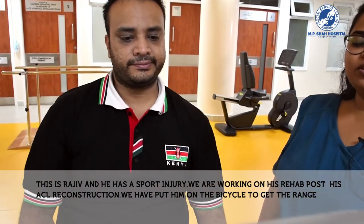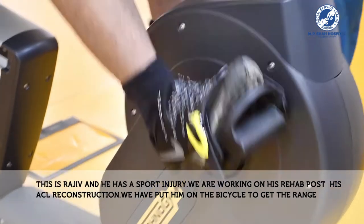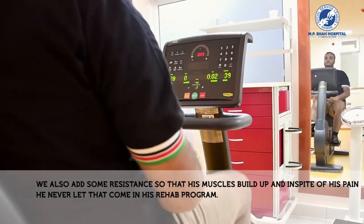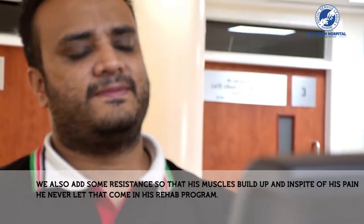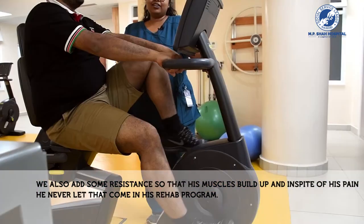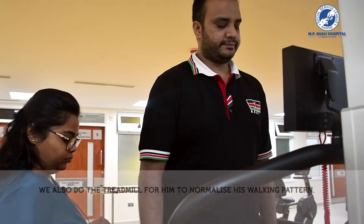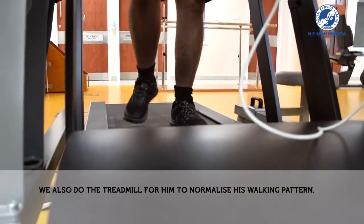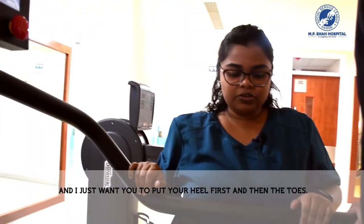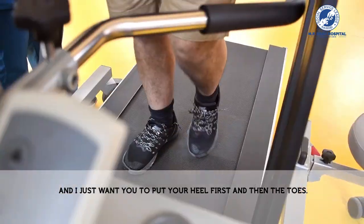So we've put him on the bicycle to get the range, and we also add some resistance so that his muscles build up. In spite of his pain, he never lets that come in his rehab program. Also do the treadmill for him to normalize his walking pattern. And I just want you to put your heel first and then the toes.